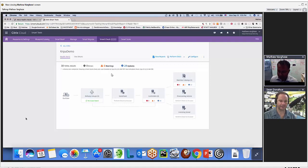Yep. And it's only people like me who are part of too many orgs. That's just for demo purposes. But well, anyway, partners, like Citrix consulting partners, could have multiple organizations. Exactly. So if you're a partner, a Citrix consultant, or tech support, you're going to be part of multiple orgs.